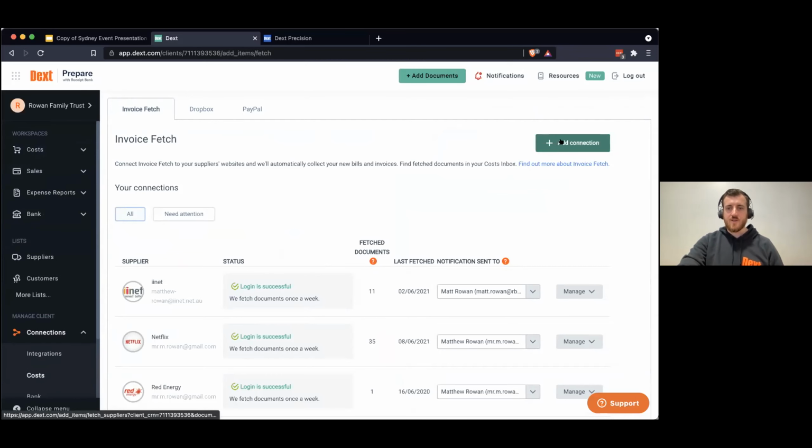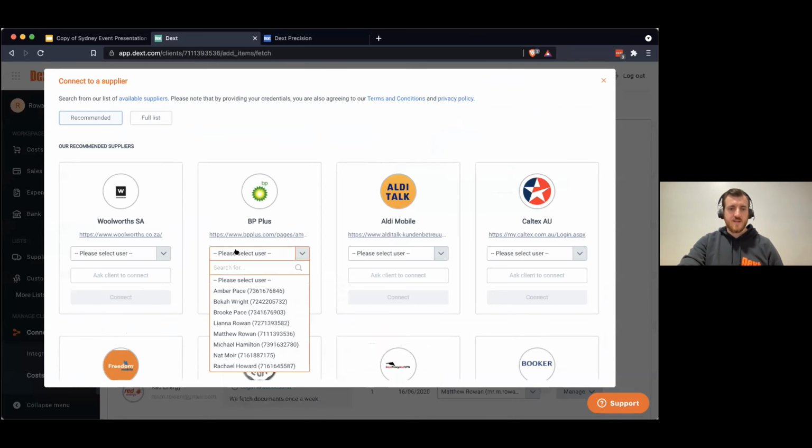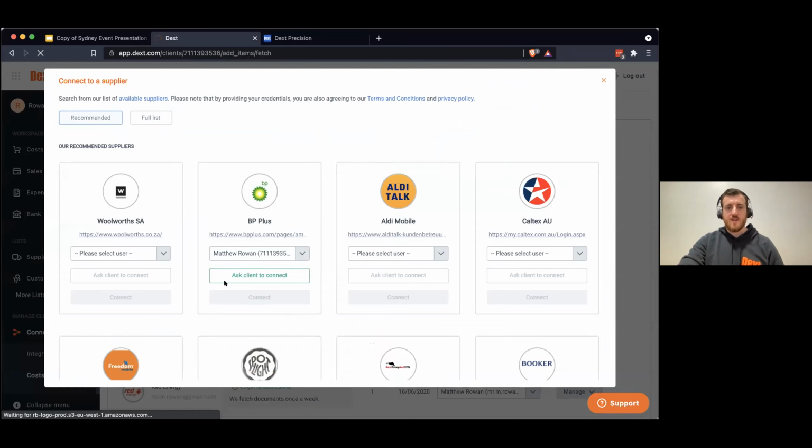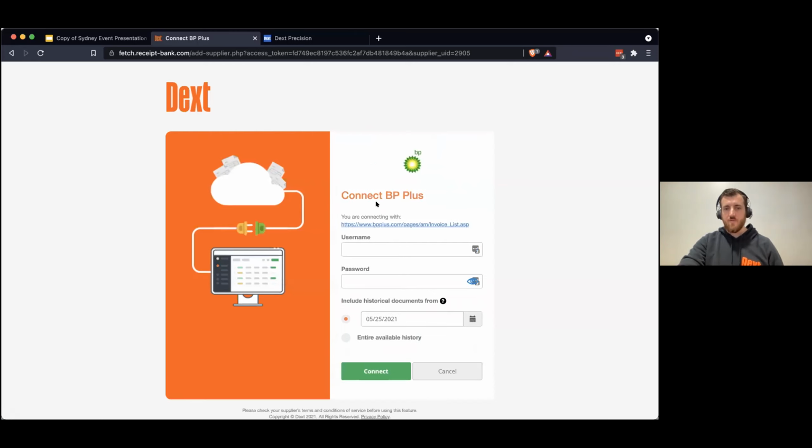If I needed to add a new connection, it's just a simple case of getting the client to enter in their credentials. So let's say, for example, I needed them to enter in their BP details. I can then hit connect. And that will then prompt me to go to the landing page to enter in the username and password for my BP fuel statements, and then you just hit connect.